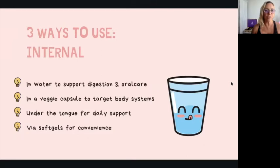The third way to use essential oils, with doTERRA essential oils only, and I want to really stress that, is internally. The reason you can use doTERRA essential oils internally is because of their heavy duty testing and purity levels, and they are approved by the FDA. Any oil that you can use internally will have a supplement facts panel on the back of the bottle. If it does not have that supplement facts panel, do not take it internally.